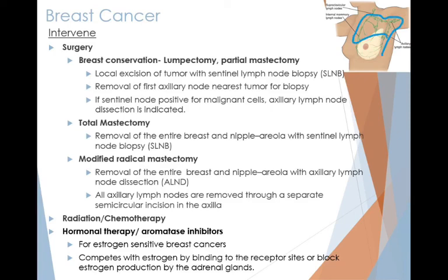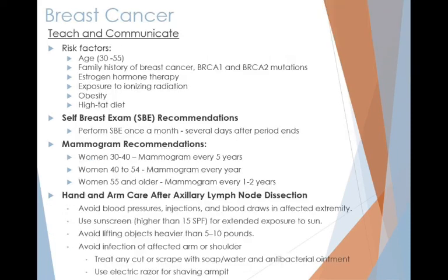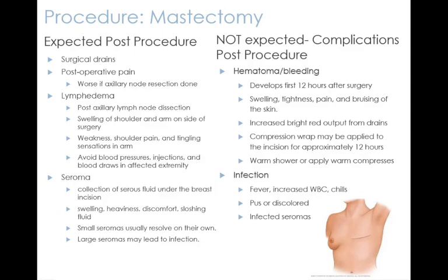So if they're pulling out all of those lymph nodes, that's going to cause a great deal of decreased drainage in that area. It's one of our main lymphatic channels there for that side. So if you have the axillary lymph node dissection, which is the more invasive dissection, you are at higher risk of lymphedema, which is swelling of the shoulder and the arm on the side of surgery. And that swelling is just due to decreased drainage of the arm.